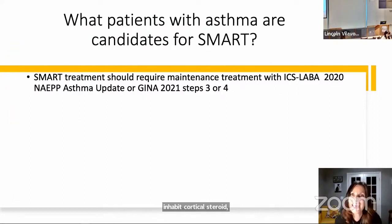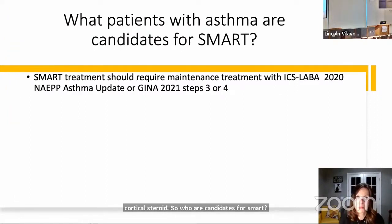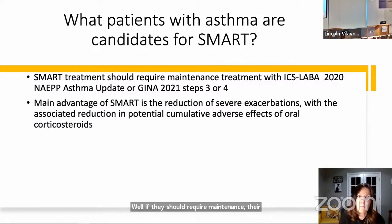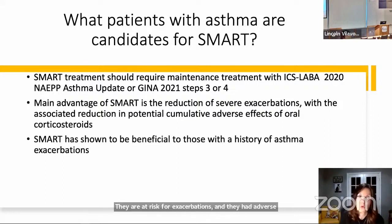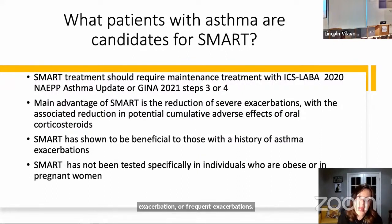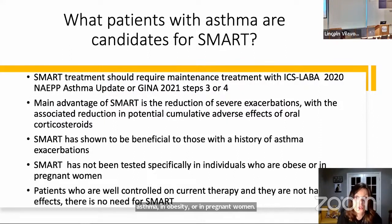So who are our candidates for SMART? Well, they should require maintenance therapy, steps 3 and 4. The main advantage is reduction of exacerbations, so we want to make sure they are at risk for exacerbations, and they've had oral corticosteroids, and it has been shown to be beneficial with those with a history of asthma exacerbation or frequent exacerbations. But SMART has not been tested in individuals with asthma and obesity or in pregnant women. And then patients who are not well controlled on current therapy. For patients who are controlled on current therapy, there's no need to start SMART. They can continue on with their short-acting beta agonist.